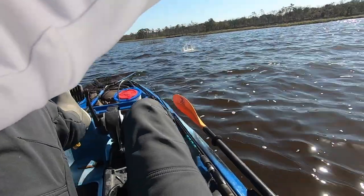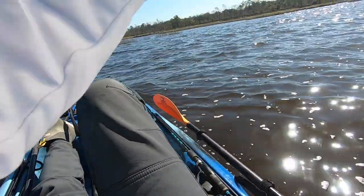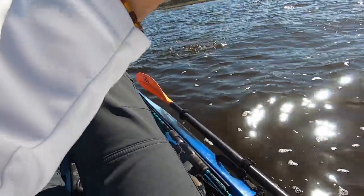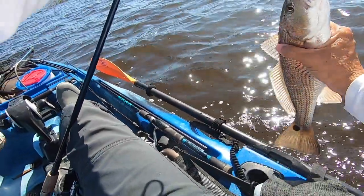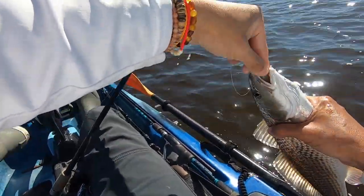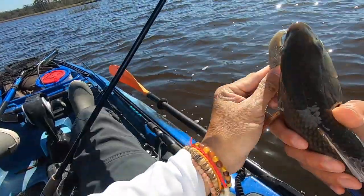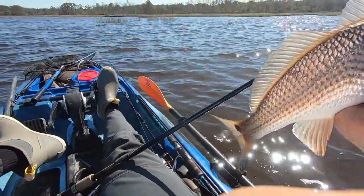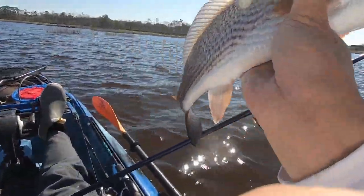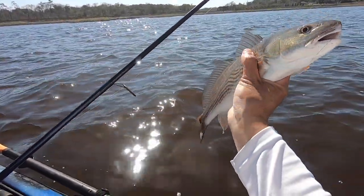Fish on, guys. Oh. What is this? A little rat red. It's got a shrimp in its mouth.